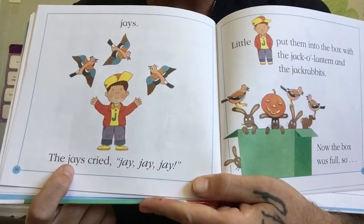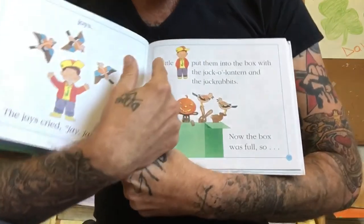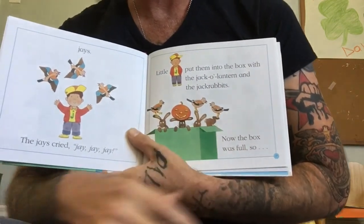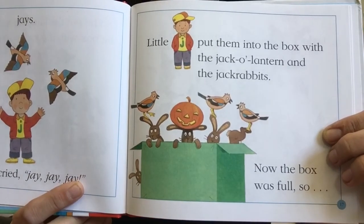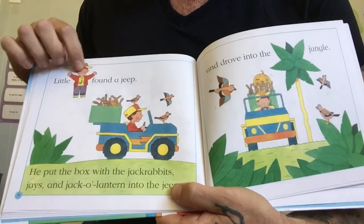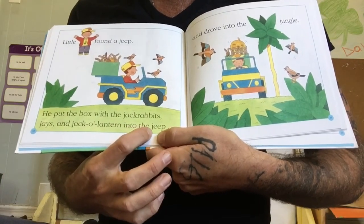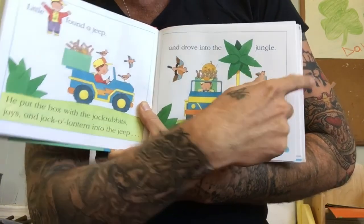The Jays cried, Jay, Jay, Jay. Little Jay put them into the box with the jack-o'-lantern and the jackrabbits. Now the box was full. Wow. Do you think that it was light or do you think it was heavy? I think it's probably heavy with all that in there. Little Jay found a Jeep. He put the box with the jackrabbits, Jays, and jack-o'-lantern into the Jeep and drove into the jungle. Ooh.